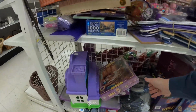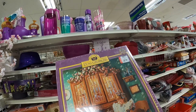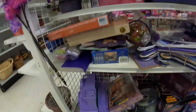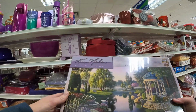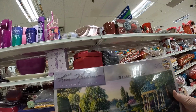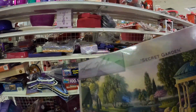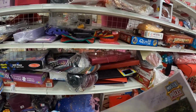Down here we have another puzzle. I wasn't really sure about the subject matter of that for $4.99, so I put that one back. If it was cheaper, I probably would have gotten it. This one looks very nice. It's 1,000 pieces. It's got like hidden pictures in it. I don't know. I decided to put that one in my cart.